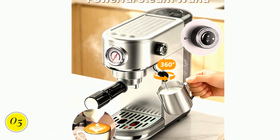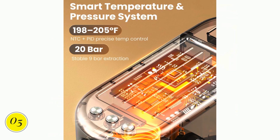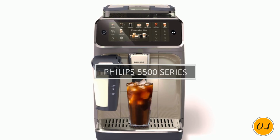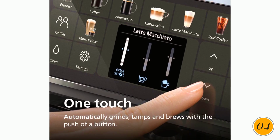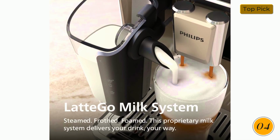Now, if you're looking for something that automates a lot of the process, you might want to check out the next product. Product number 4, Philips 5500 Series. Next is the Philips 5500 Series, coming in at $694.14. This machine really caught my eye with its fully automatic features.